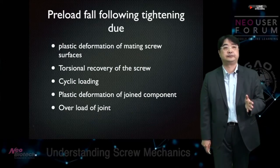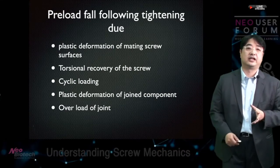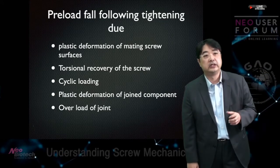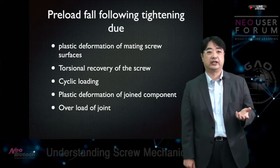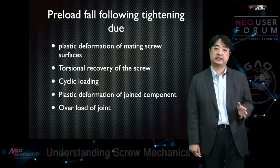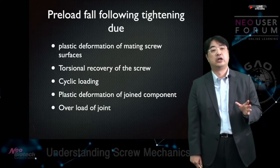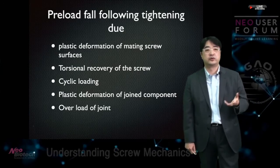Preload falls following tightening due to plastic deformation of the screw, the torsional recovery of the screw, and cyclic loading, like chewing and biting. Also there is plastic deformation of the joint components themselves, like the abutment and the connection part. Of course, overload is one of the reasons to lose the preload.